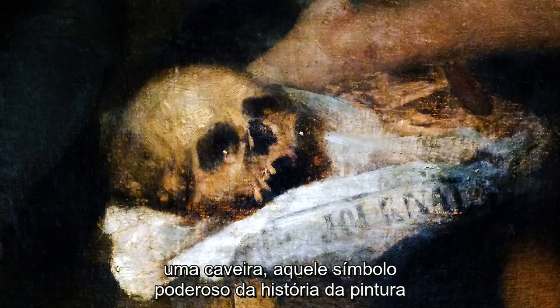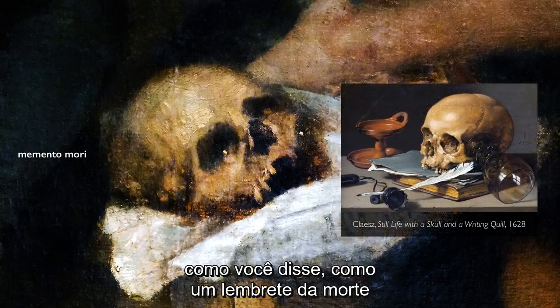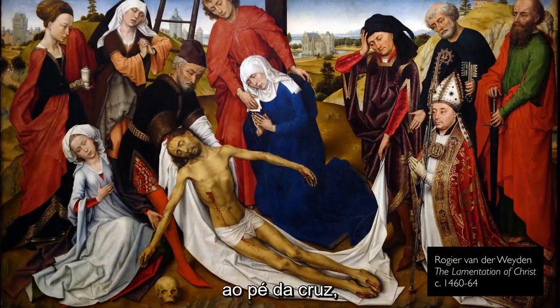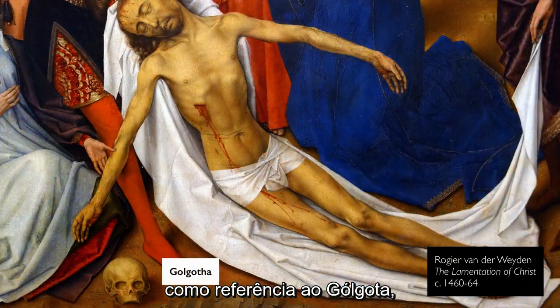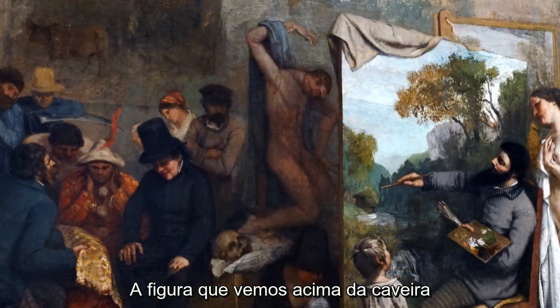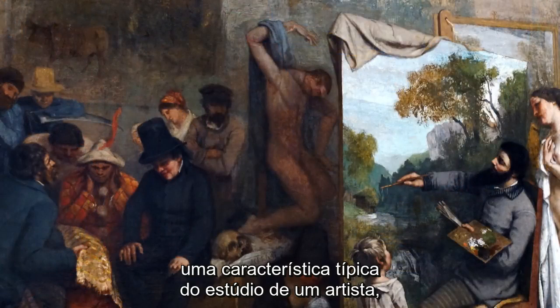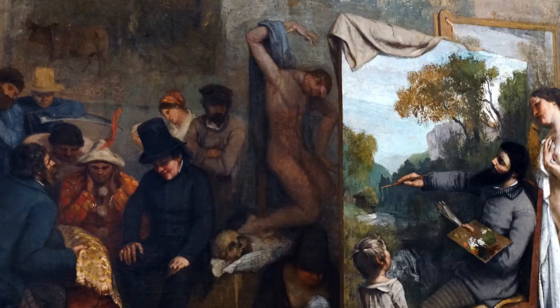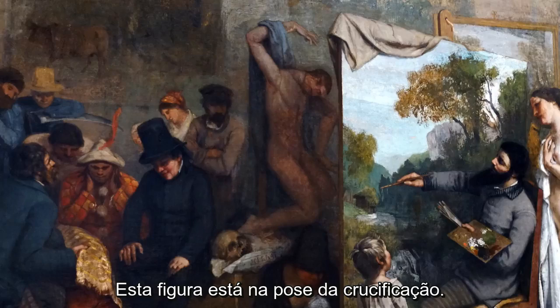Above her, in shadow, a skull, that potent symbol from history of painting that represents the memento mori, a reminder of death. Seen either in a still life, as a reminder of death, or sometimes at the foot of the cross as a reference to Golgotha, where Christ was crucified. And the figure that we see above the skull is a mannequin, a typical feature of an artist's studio when an artist would be trying to understand how to place a figure. And this figure is in the pose of the crucifixion.